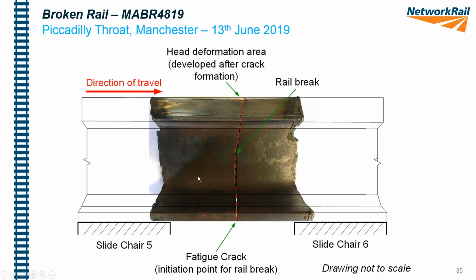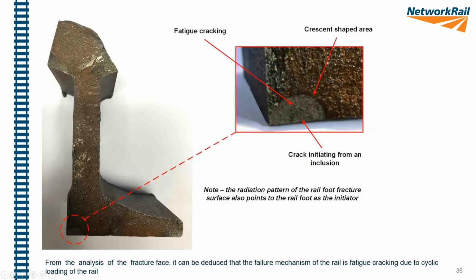Another one at Piccadilly Throat. Again, we had a fatigue crack at the bottom there, and then the slide chairs either side. So it was smack in the middle of the bed, and there you can see the crow. This was a hard one to detect by ultrasonics because the signal comes straight down and it's not a full rail section, so it was a tough one to find.